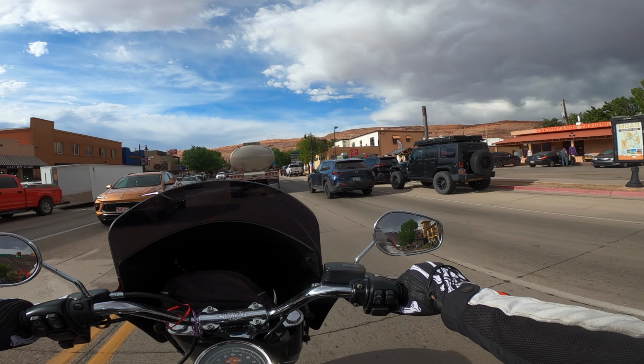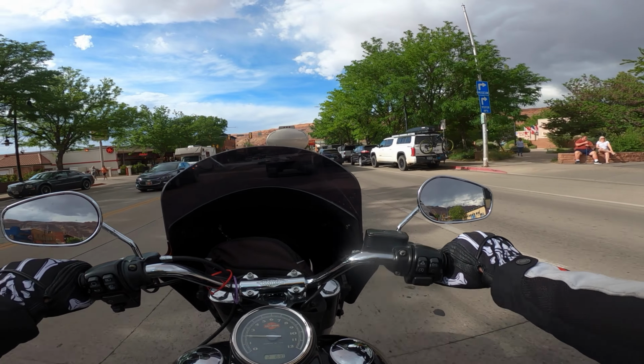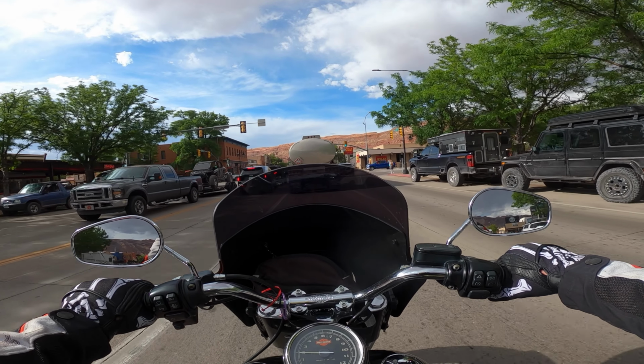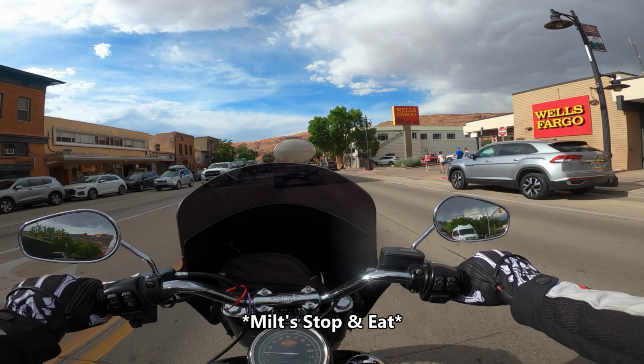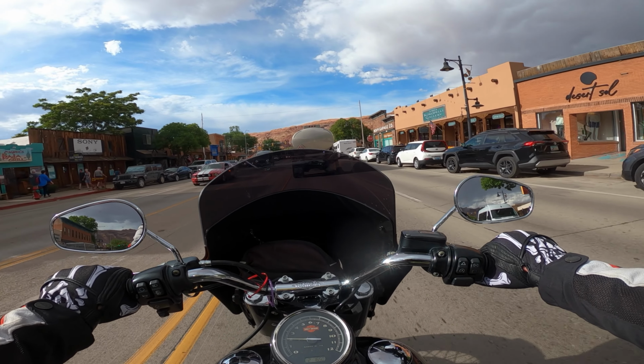By the way, if you're in Moab and want to get a burger that's reasonable, since Moab's a tourist trap and a lot of food places are pretty expensive, there's a burger shop called Milt's Drive and Dine or something like that. You just walk up to the window and make your order, and they're really not that expensive, and they're really good.